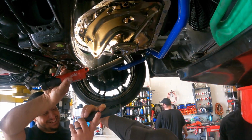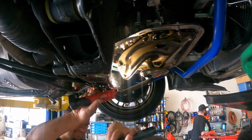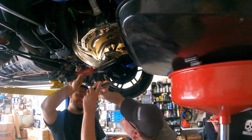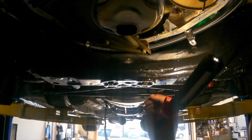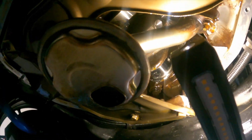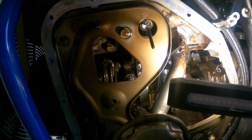Oh yeah, the crank is all chopped up. You can see it over here. Watch out, there's oil on that new phone. Just lubricate it. Oh my goodness. Might be the worst motor I've ever seen.